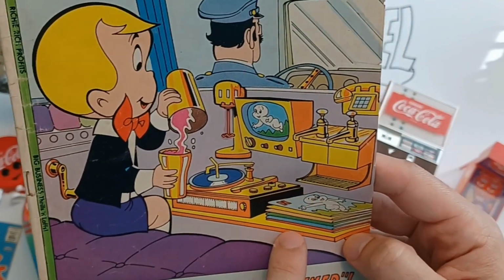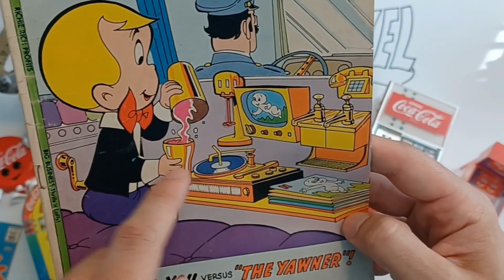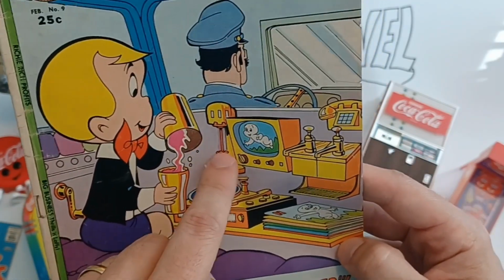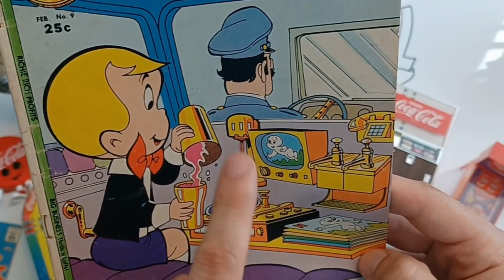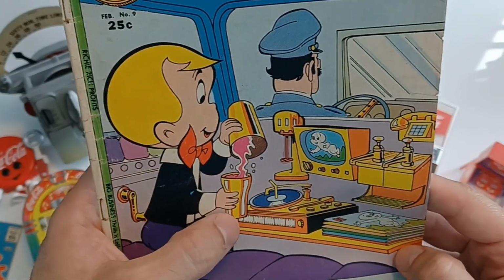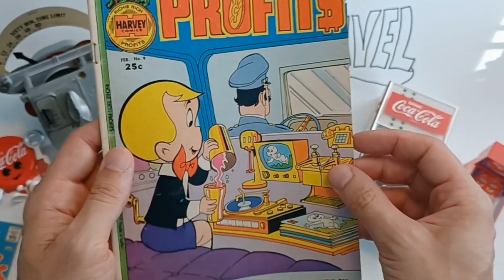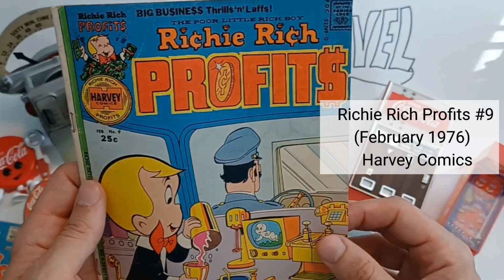He has a stack of comic books. That's just so awesome right there. And his record player, so he's equipped. He even has a blender, a mixer, and this is exactly how they made milkshakes with this spinner right over there. So, of course, he's not going to have a glass. He's going to have a golden cup and even a golden handle to roll down the window. That is class in this Richie Rich series of profits.